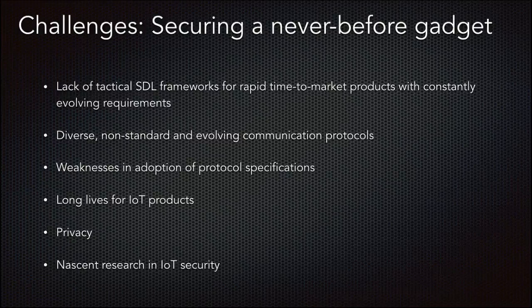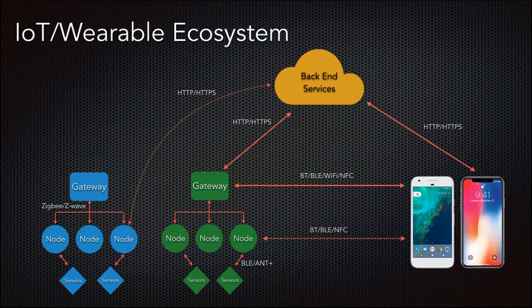And it's not just that. Sometimes even if the spec is really good, let's say your product uses Bluetooth or BLE, the Bluetooth 4.2 spec and the 5 coming soon, they take into consideration security really well. But what about the adoption of the spec in all these pieces? Right? So you have the gateway, you have the nodes, you have the mobile phones that need to adopt Bluetooth. So are they understanding the spec correctly? Are they implementing the spec security correctly? One of the examples that we're going to show shows that that's not the case.